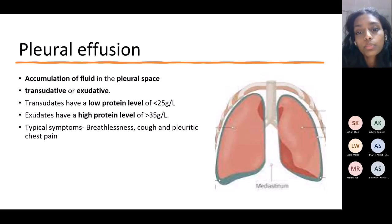Essentially, what is pleural effusion? As we talked about, there are two layers, aren't there? There is the visceral and the parietal, and you've got an accumulation of fluid in the pleural space. Now, this fluid can either be transudative or exudative. Transudates have a low protein level of less than 25 grams per liter. And as you remember on the SBA, the patient had 36. So this is an exudative cause, and they have a high protein level.